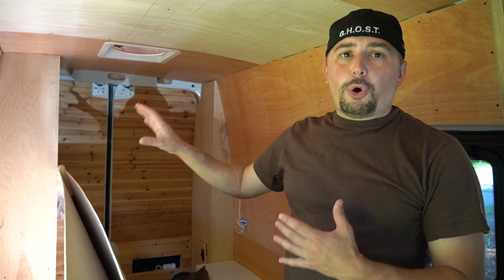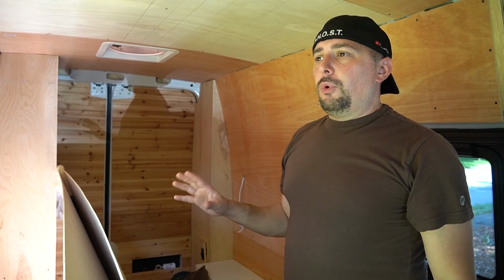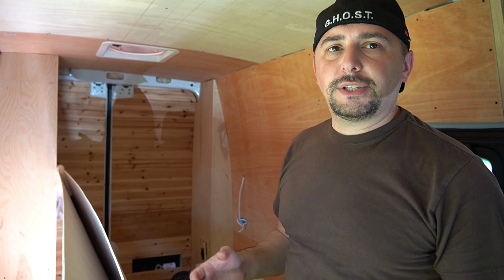So then when I started making partitions, the back walls are actually housing my Murphy bed. That'll be the frame of the Murphy bed. That's 3/4 inch. I need a little bit of structure, a little bit of strength to them, so 3/4 inch is obviously thick.